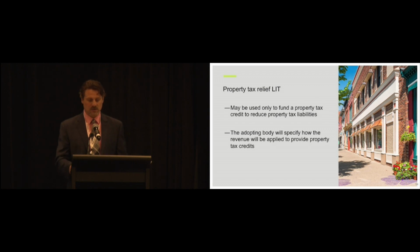The first one I want to talk about is the property tax relief local income tax. This isn't really new revenue that you would receive, but as the name says, it's property tax relief. What this tax would do is raise income taxes and then reduce the amount of taxes received from property taxes. You would do that if you're a county that has a lot of circuit breaker losses because of high property tax rates. You can increase your income tax, then reduce your property taxes, which will reduce your circuit breaker losses.